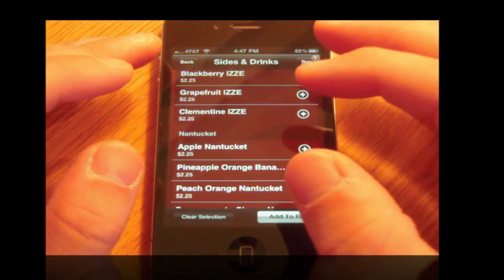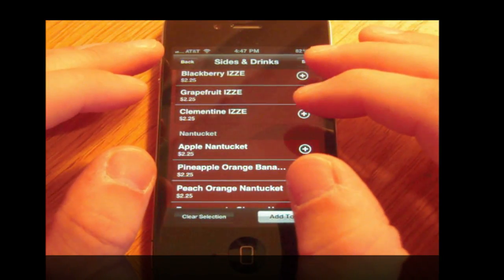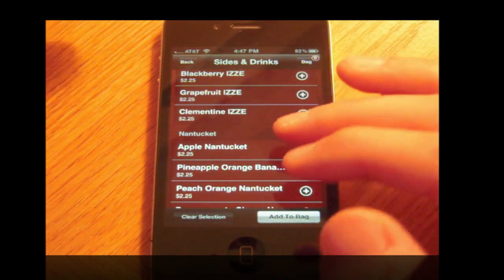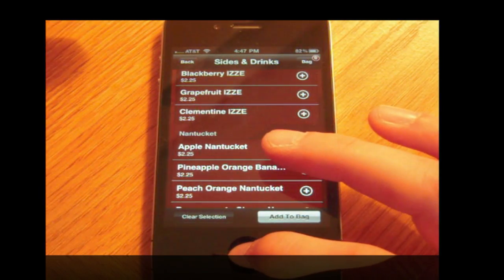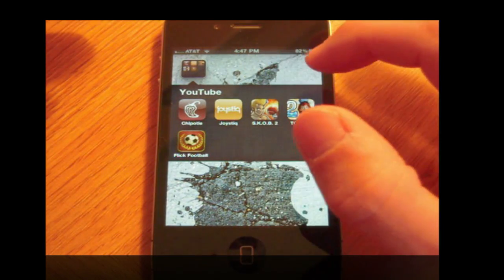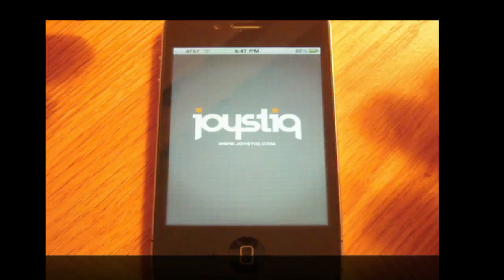So this is a great app if you're in a hurry or you're on the go, you don't want to sit down and eat. So just punch everything that you want in here, go to Chipotle, and it'll be ready for you right when you get there. So that's Chipotle. The next one is Joystiq. They recently came out with an app.